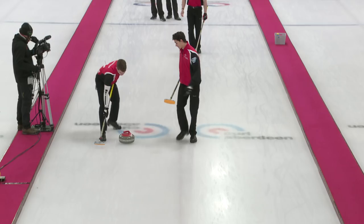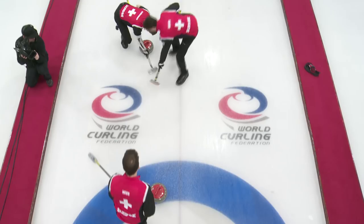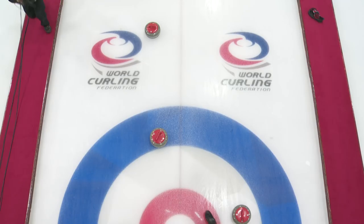How much different is it to play a game like this, a playoff game, when there's only the two games out there? You're playing on the sheet closest to the crowd, most eyes are on you. Can that help, having your crowd in the back, or could it be added pressure? Do players respond to that differently? I think every player's different, to be honest.